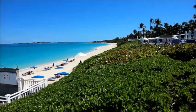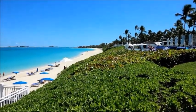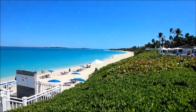Guys, have a look at the color of this amazing water today.